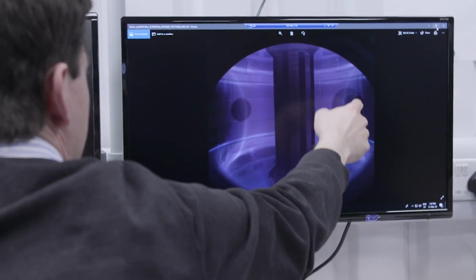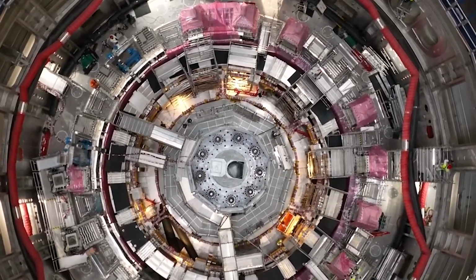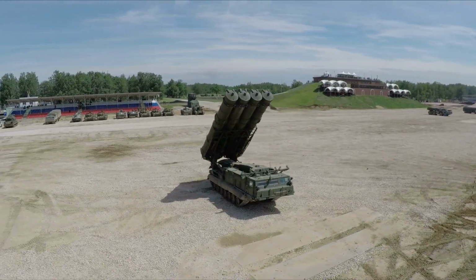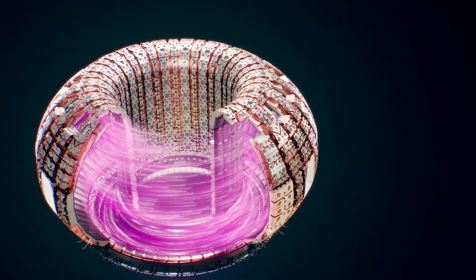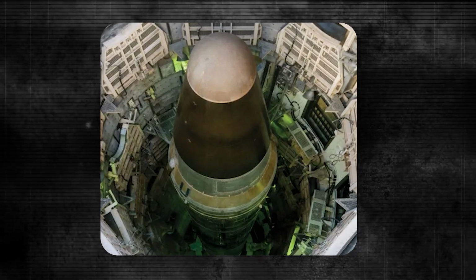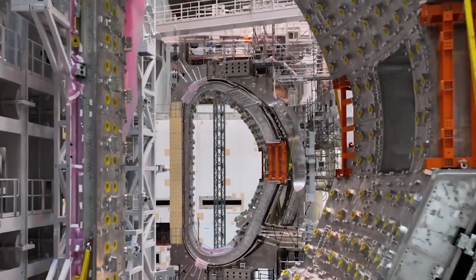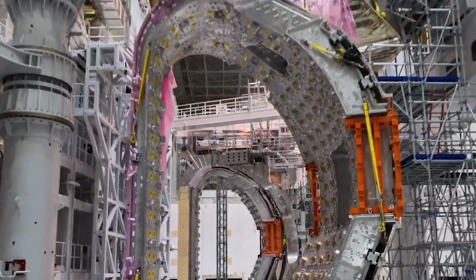MCF, on the other hand, could one day offer a steady energy source. But because it's so complex and slow to develop, it's less likely to be used for making weapons. MCF systems need to trap plasma for long periods and at low densities, making them unsuitable for nuclear weapons. So the risk of this technology being used for military purposes is lower.